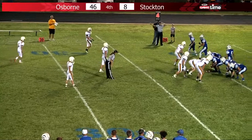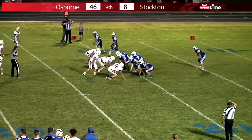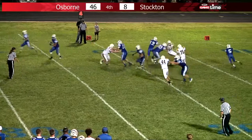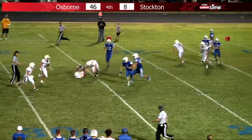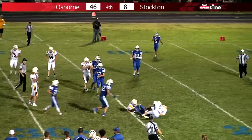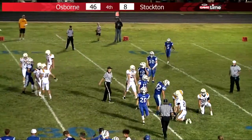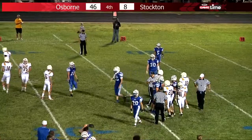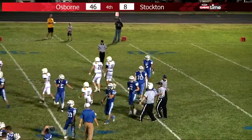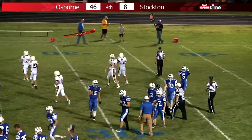Are they just going to take a knee here? 10 seconds left. This is going to be the final play. Nope. And a give to Rogers. Sidesteps a man to the 25. And that's where he's going to be met. So that'll be the final play of this ball game. Our score here from Stockton, 46-8. Osborne with the win. We're going to take a quick break.